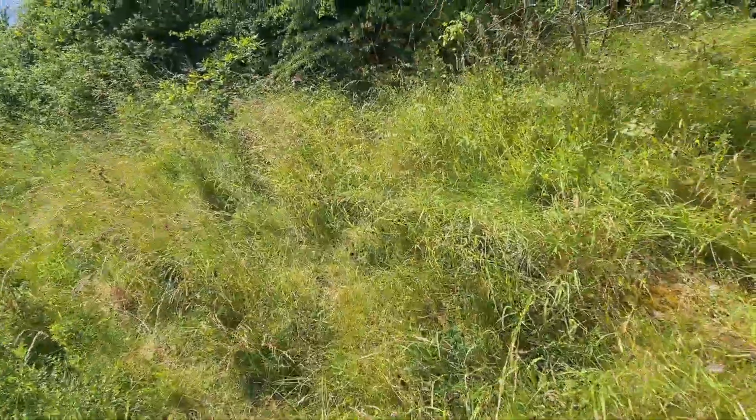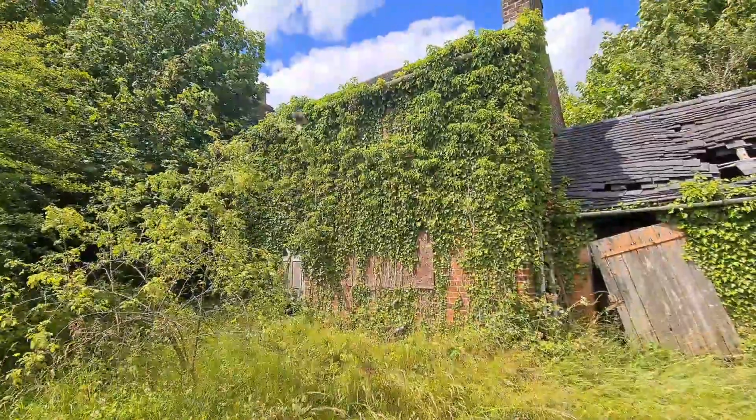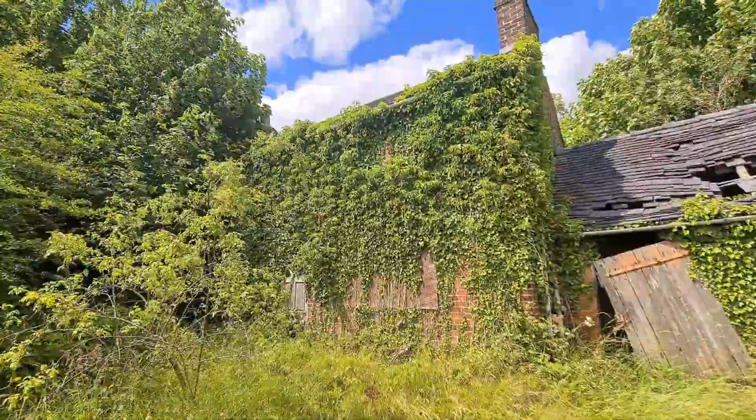Very windy now as well. I'll just leave you with that shot of the overgrownness of that property.